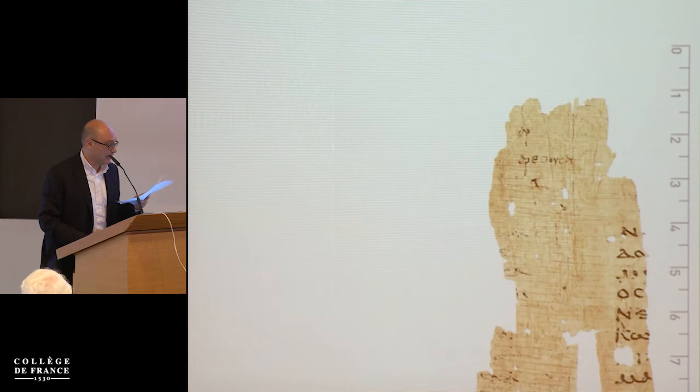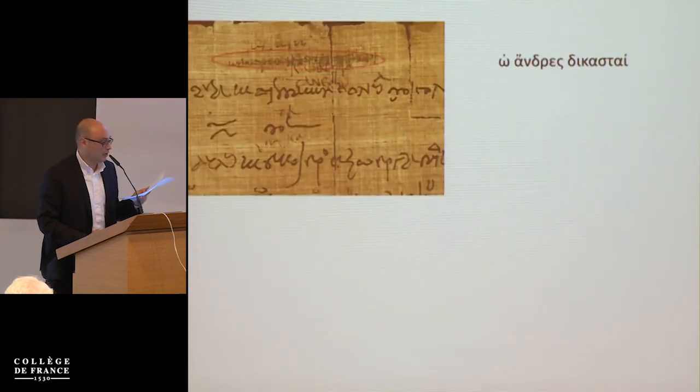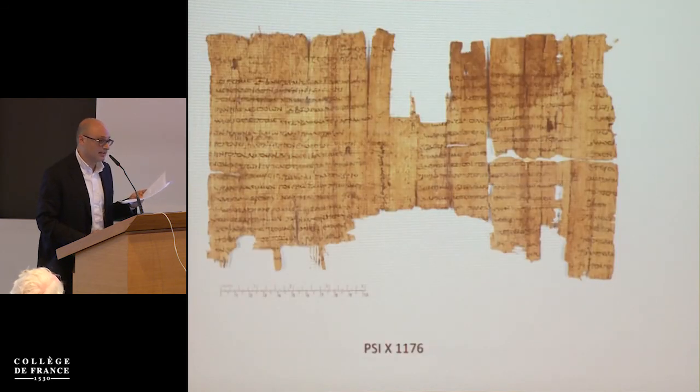The name of the unlucky Arethusa was useful to study the ligature alpha and rho in this fragment from the Laurentiana. The vocative "o andres dikastai" was good also for cursive, here on the top of this documentary roll from London, which is the recto of the Politeia rolls, by the way. Similar interactions are so frequent that we can find the same script used for different purposes on the same surface.